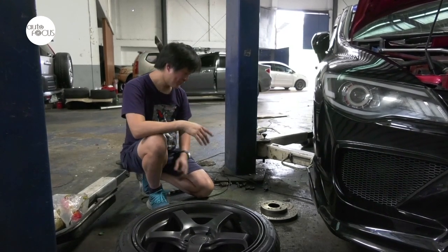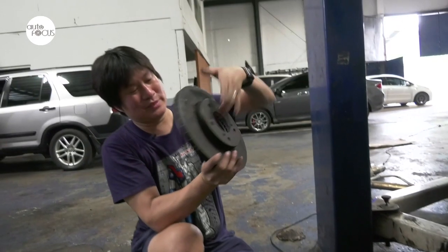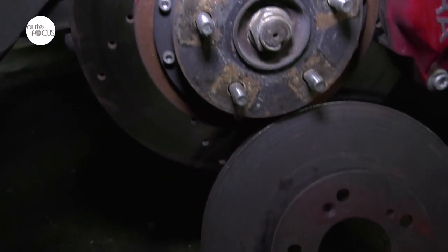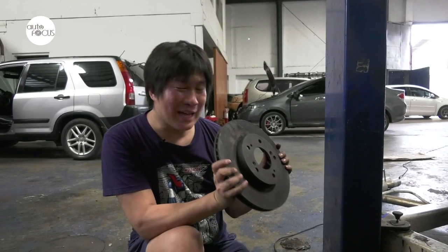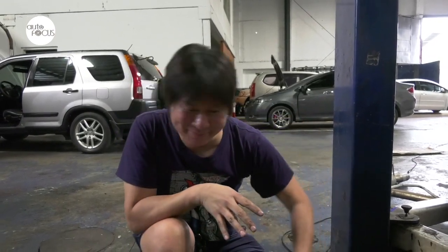No, that's not true. And on all cars now, you have a set of these. This brake. I'll dispel the first myth. Brakes do not stop your car. No. Tires stop your car. Brakes slow your car down. But tires are the ones that do the stopping.